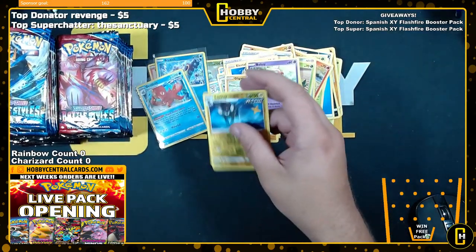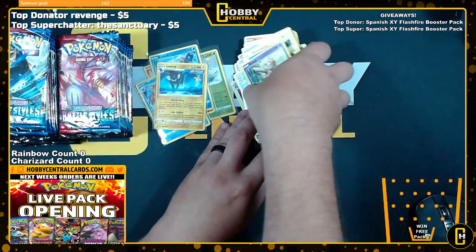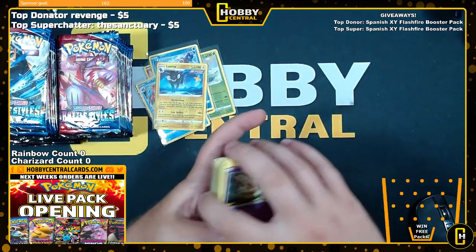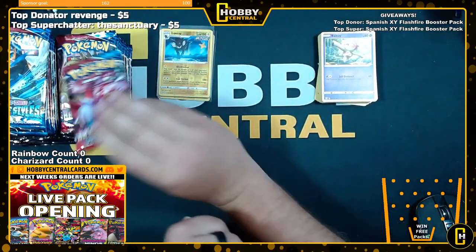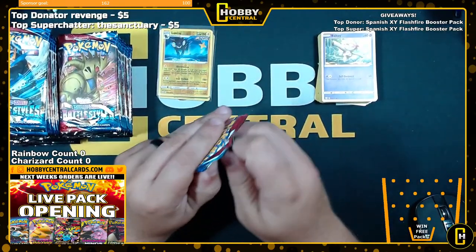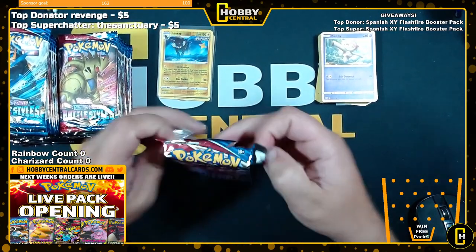What's up, Draw? Draw, you know you got to see these Flashfires. Draw, you got to help me authenticate. You got to help me identify if they're legit. Just by seeing the boxes, I think they look pretty legit. But obviously the cards might give us a better idea.